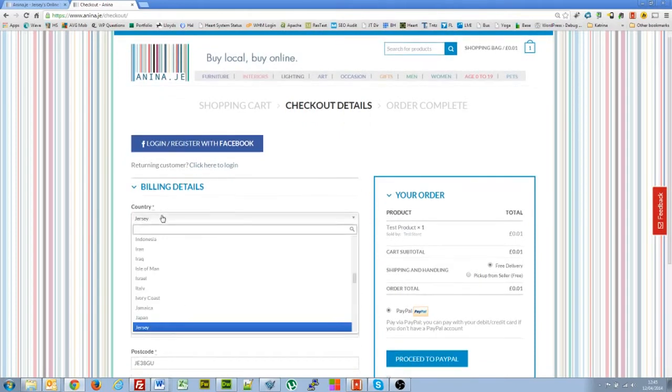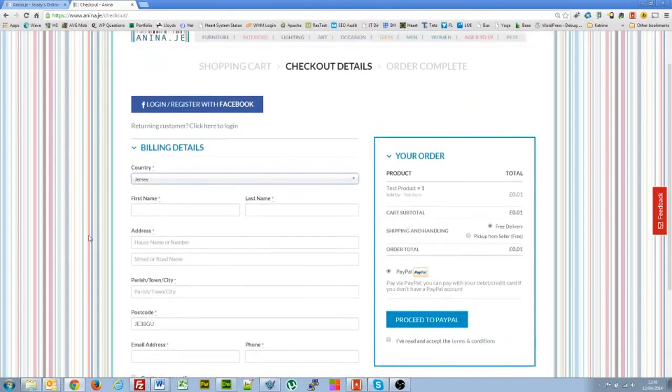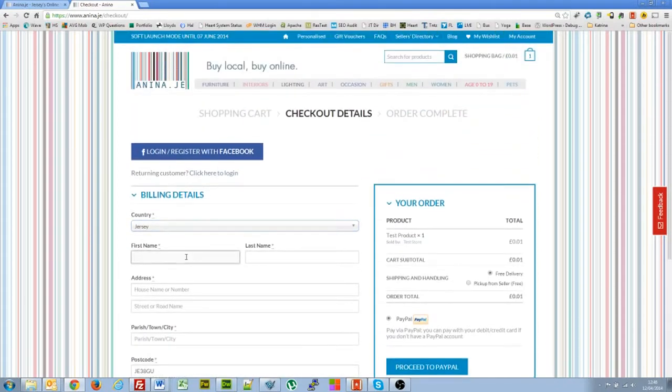So as I said, at the moment we're just restricted for billing you can select any country, but for delivery it has to be to Jersey, and the customer will just need to fill out this form. Pretty straightforward stuff, so I'm just going to go through and fill some of my details in.